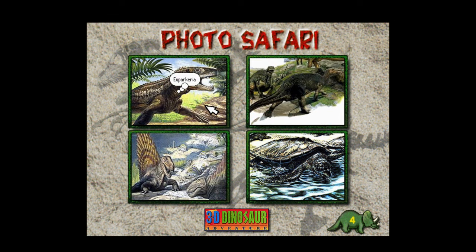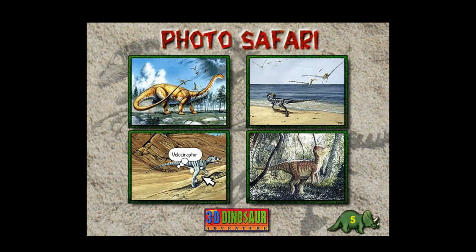Click on the prehistoric reptile that used its fin to collect heat from the sun. You're right! You found the Dimetrodon. It lived in the Triassic period and was an early ancestor of mammals. Click on the tiny dinosaur that was not much bigger than a modern-day chicken. You're right. You found Compsognathus. It was only 2 feet long.